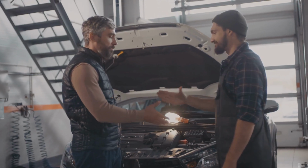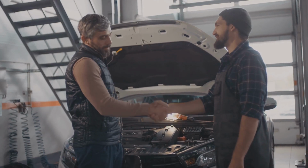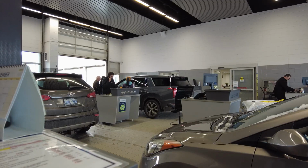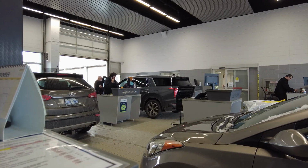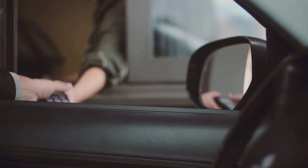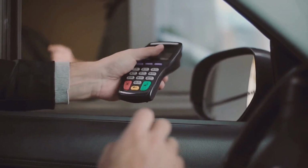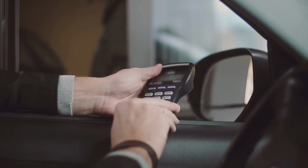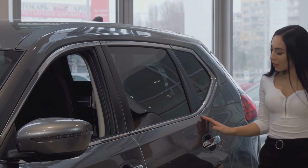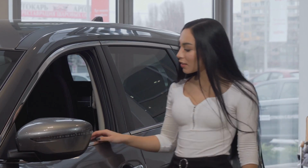Without a recall or TSB, there's no guarantee of a free fix, and you might be left paying out of pocket. That's why many owners felt frustrated or got different answers from different dealers, leading to a lot of confusion. If you're out of warranty, expect to pay for diagnostics and repairs, sometimes with no clear solution offered. The internal message simply put the issue on Honda's radar, but left the solution up to each individual dealer's discretion.